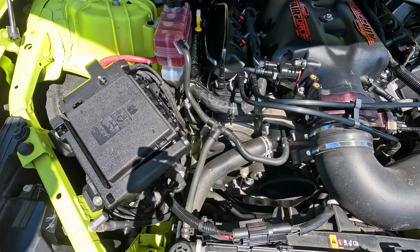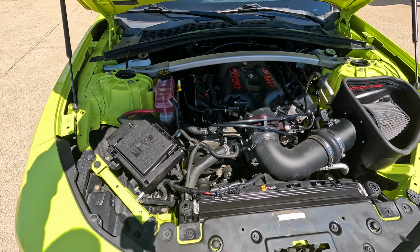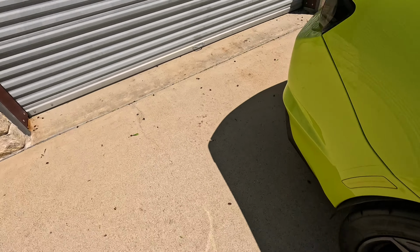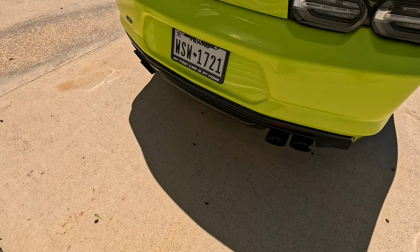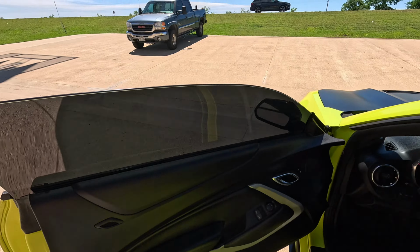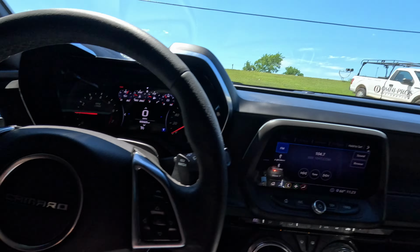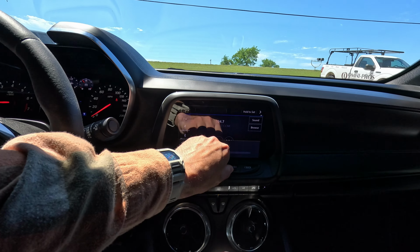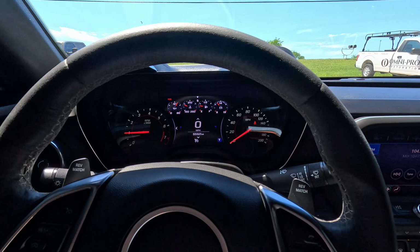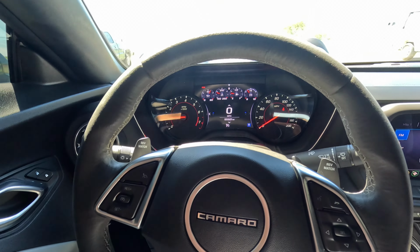Everything sounds good here. Nothing weird, no squeaks, no creaks, no weird sounds. Sounds like it should. Good sounding car. All right. Radio, of course, works. Air conditioner, of course, works. I'm not going to go through and show you everything. This car does have 55,921 miles. AC's blowing cold. Again, the car sounds great.